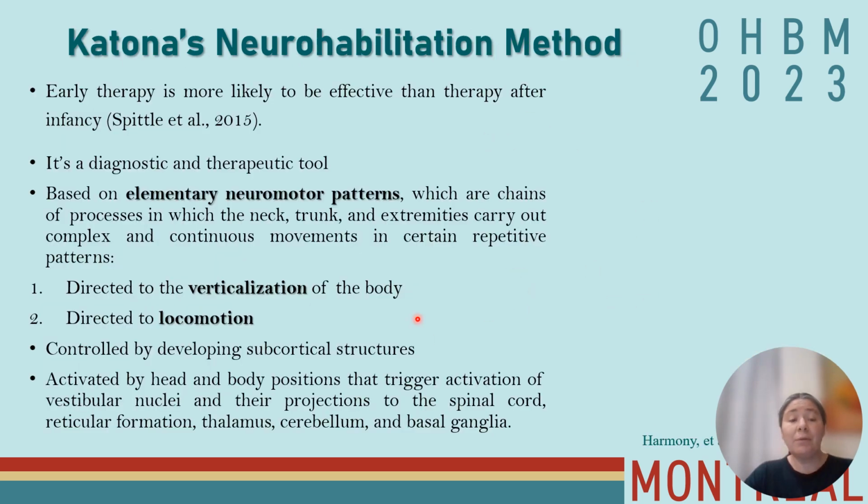Katona's neurohabilitation method uses this. One important thing is that early therapy is more likely to be effective. Data say that early therapy is more likely to be effective than therapy after infancy. Katona's neurohabilitation method is a diagnostic and therapeutic tool.